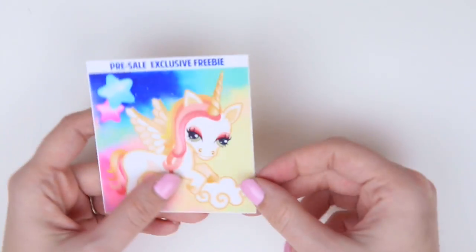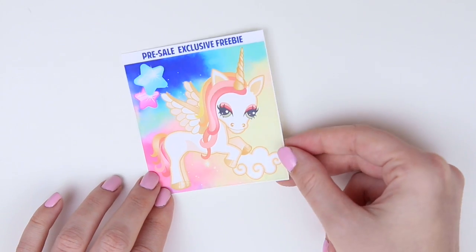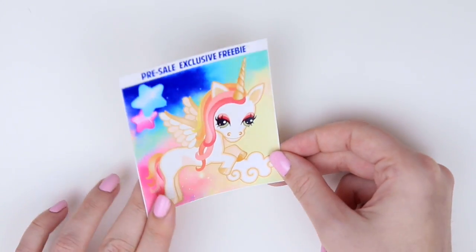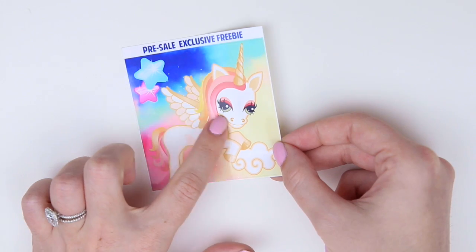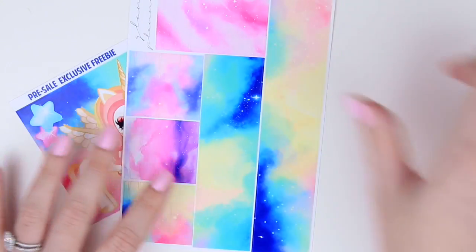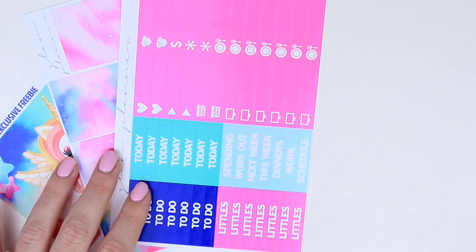And then this is your double box sticker. It's beautiful. Oh my gosh, I love it so much. This unicorn with the fire colored hair, I just think is so pretty. So that is the unicorn collection.